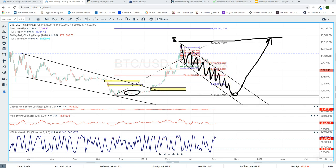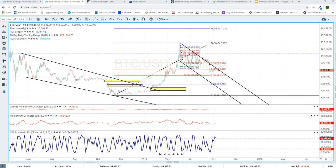We'll get a trade on this sooner or later, but I think Bitcoin continues to be kind of a leading indicator for other cryptos out there, at least some of the majors like Litecoin, Ethereum, Bitcoin Cash, things like that. So we'll see what happens.